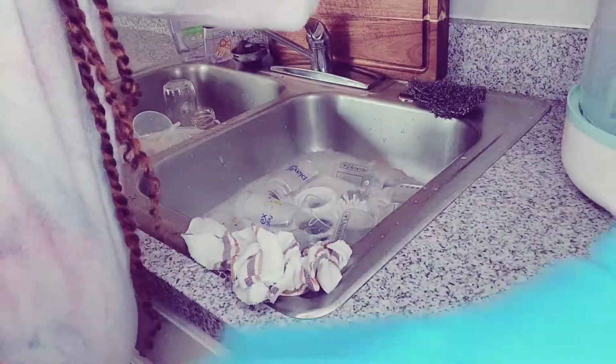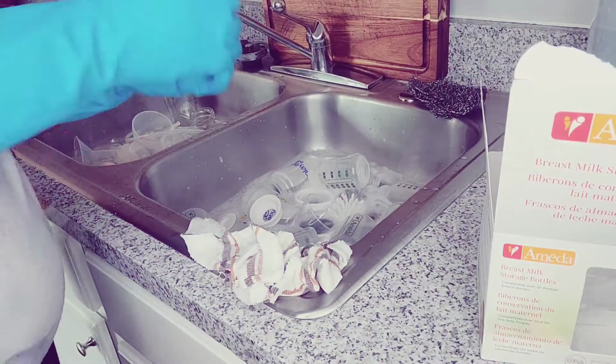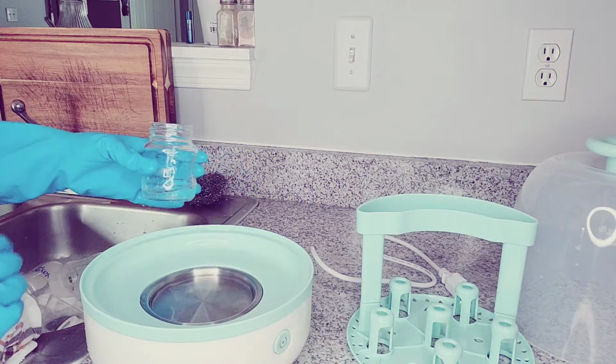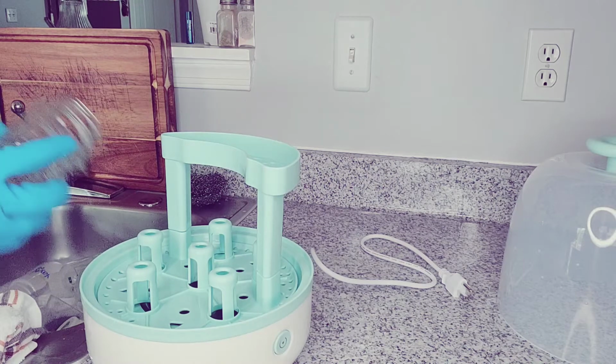I'm finishing washing everything up. The last thing I have to wash are the breast milk storage bottles, which I prefer over the bags because the breast milk is less likely to stick and waste on the side of it. I'm going to go ahead and start sterilizing his clean bottles. So water in this part here. Just start.